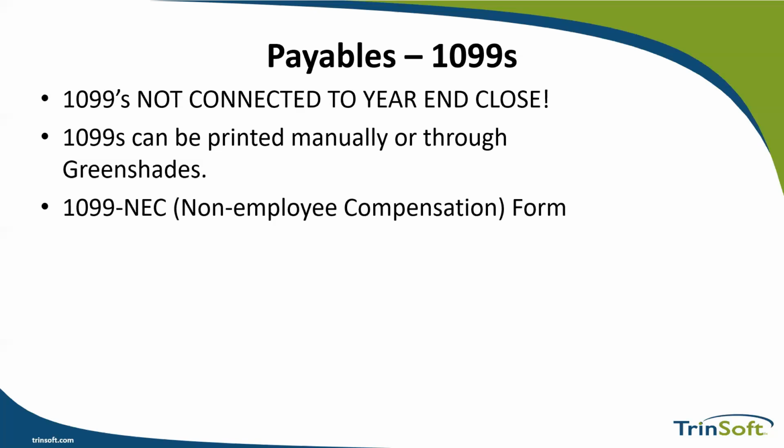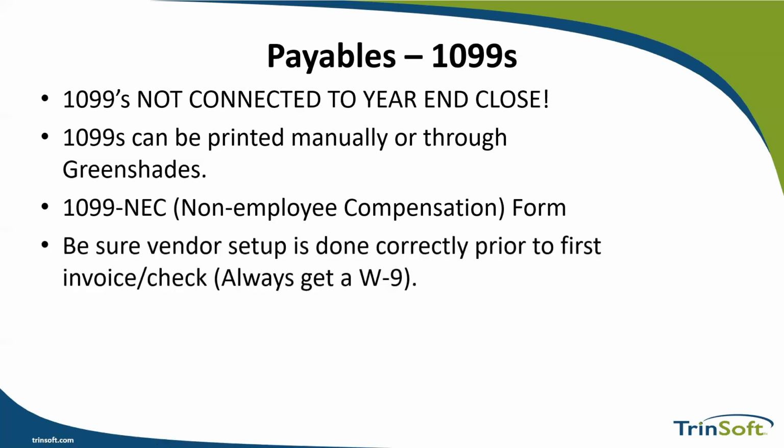Keep in mind that the 1099 NEC non-employee compensation form that was new a couple of years ago, that's still out there within GP. You can still absolutely print that. And again, if you have any questions or need help with that, please reach out to us. Within GP, it's important to make sure that the vendor is set up correctly from the start. We encourage clients to ask for a W-9 upfront to get those set up along the way.